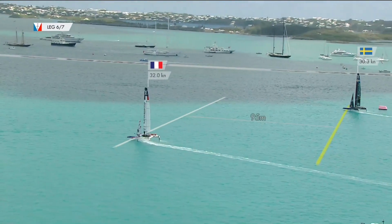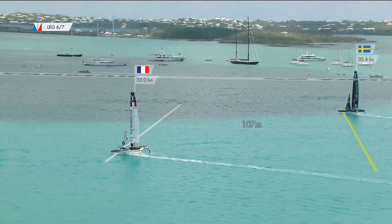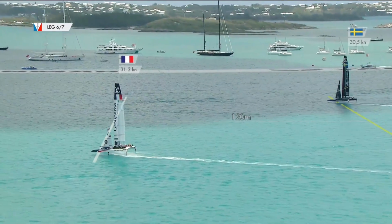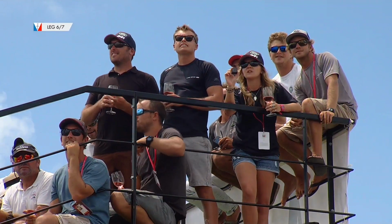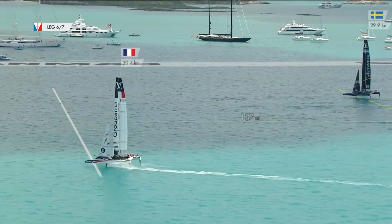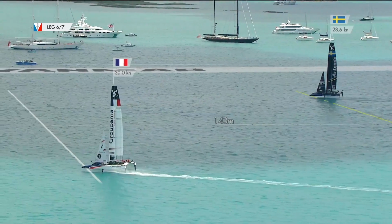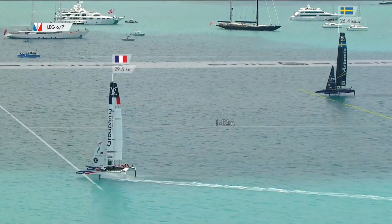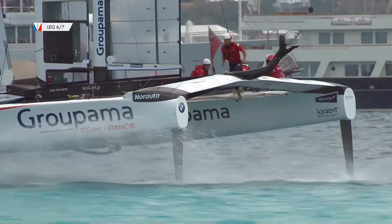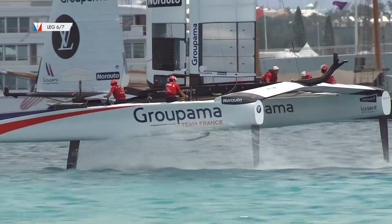Real question of mettle here for the French. Can they hang on? Can they make sure their advantage pays? They have, for the most part, been in charge of this race. They manoeuvred really well, very cleverly at the outset. Frank Camas, a smart starter. We saw that numerous times, didn't we, in the World Series? Not always resulting in victories for the French outfit, but here, looking to really make it pay.